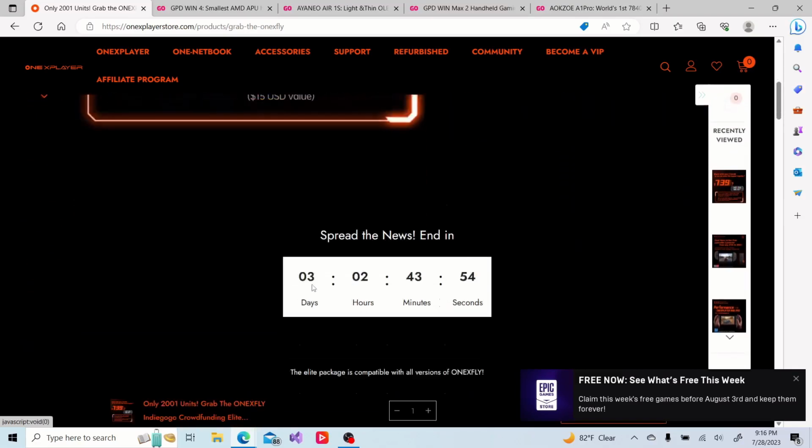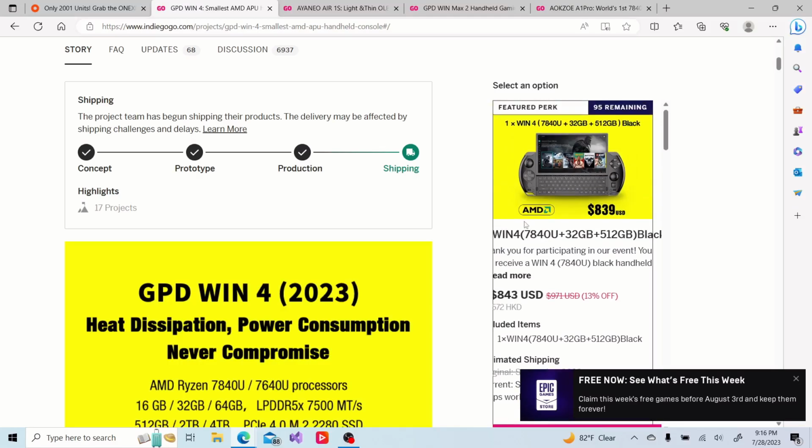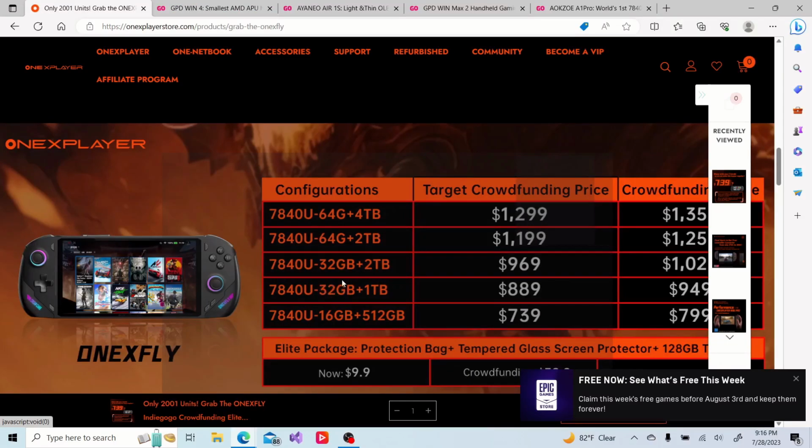They also have a few other price points that they are looking for some different configurations. They've got a 7840U 32 gigabyte, 1 terabyte for $889. That is an awesome deal. Let me go over why that's an awesome deal. Let's take a look at some of the other devices that are out there in crowdfunding that have a 7840U or 7000 series processor. And I'm going to start with the GPD Win 4. GPD Win 4 campaign's going on. You can get a 7840U, 32 gigabytes of RAM, 512 gigabytes of storage for $843. And if we come back over here and we look at our 32 gigabyte, we've got double the storage and we're $40 more. That also includes a case. That is a good deal. If you didn't want to go 32 gigabytes, you can save some money and get a 16 gigabyte version. That's a very compelling price.